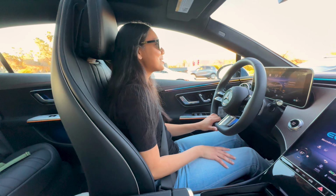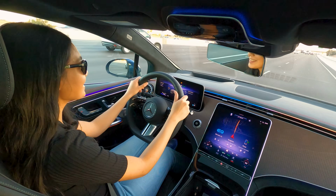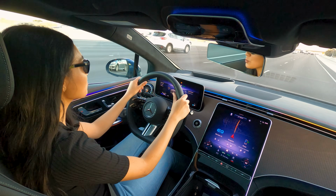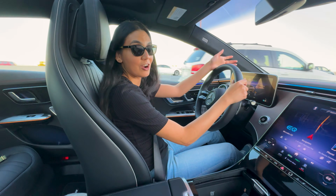Thumbs up for the comfort in here. The seats are high quality and there are a lot of seating position adjustments. The cabin noise is super minimal and the road noise is really dampened. It's so quiet compared to other cars I've driven.